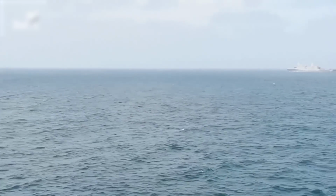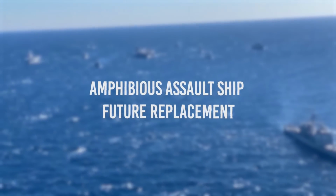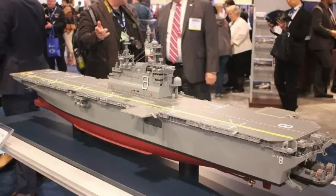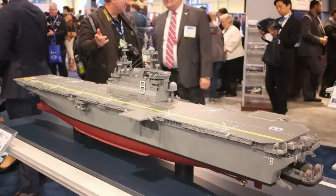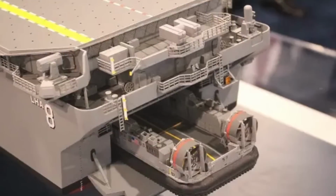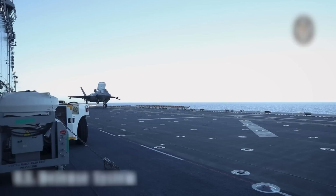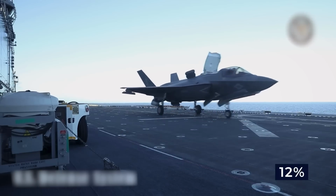After 2000 RM, the LHX, known as the Amphibious Assault Ship Future Replacement, was suggested to replace all LHDs. A new version of the LHX could be a Flight II design of the America class, featuring a well deck and a smaller island superstructure. This would increase the flight deck capacity by 20%.